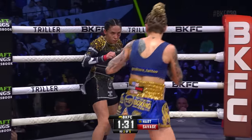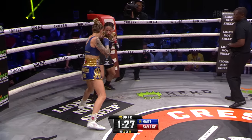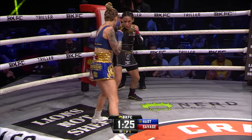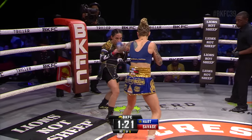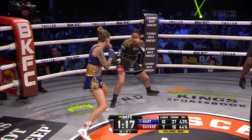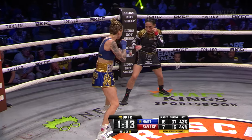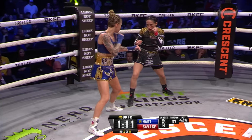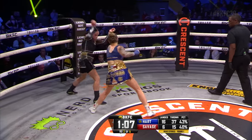Overhand left from Savage out there. Counter right hand from Britain Hart. See Savage stay just off of the ring ropes. Right now resetting. Watch the fingers, watch the fingers. Really active with that lead left hand. There's the jab. I'm surprised we haven't seen Savage explode out with that left hand lead right away, or double jab coming with that straight left. She's just waiting for that.